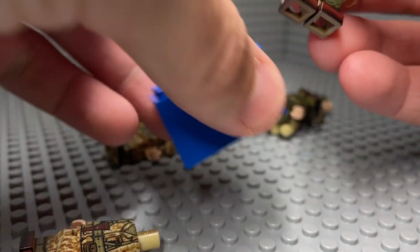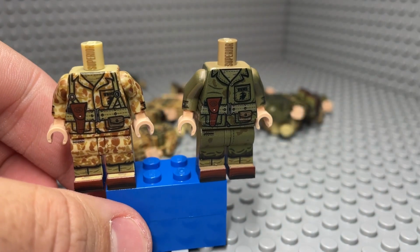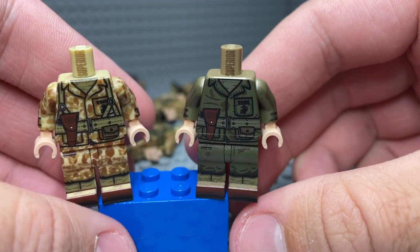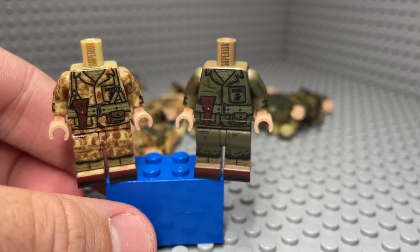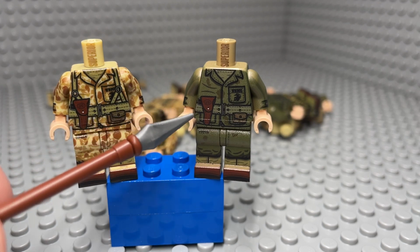Next, why don't we look at the officers on these two figures. So again, we'll just try and move quickly through both of these guys, if I can get them facing the camera a little bit better. I think that looks good. Hopefully it is focusing. I actually think it needs to be a little bit further. Maybe it'll focus better. There we go. So as you can see, they both have the pistol pouches on the front.